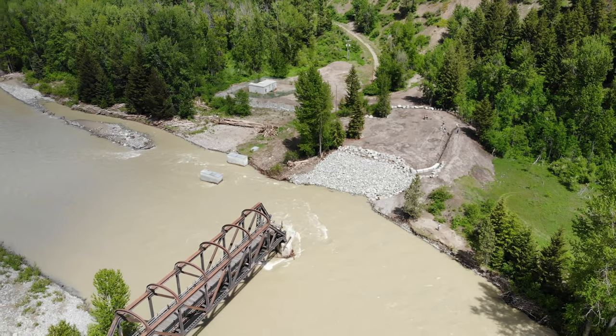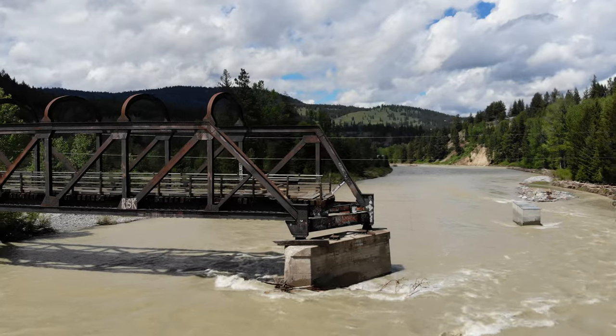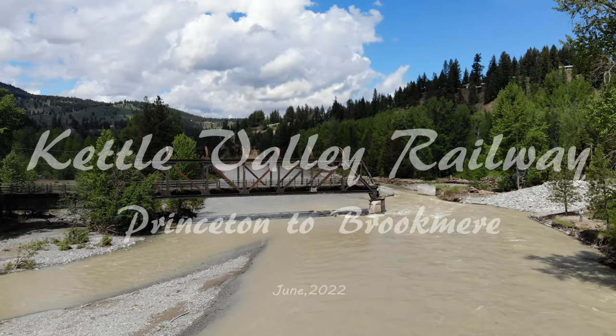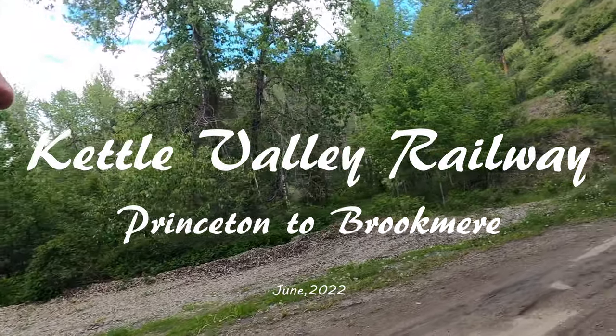But even if you could get through there, there's actually several washouts from here to Similkameen. My plan from here is gonna be to head north and try to find a few passable stretches of trail that I can bike. And along the way, hopefully I'll be able to assess some of the damage.